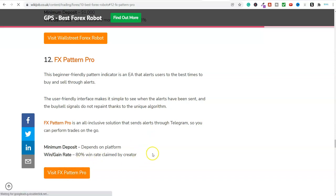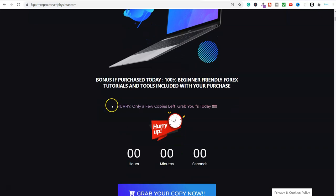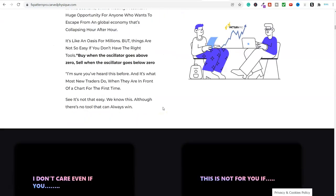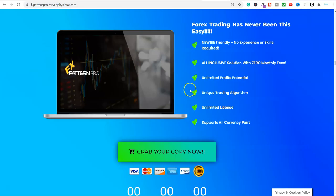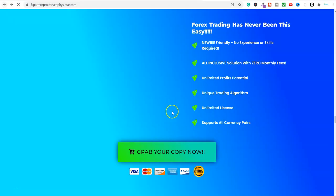So let's just go and have a look at this and see how much this one is. Oh, last few copies. It looks like it's gone, but we all know it won't have gone with it. So let's just scroll down and see what's included with this. There's not a lot. What is this? So Forex trading is now. Let's click on grab your copy. Let's see how much this is going to cost. This is only $69, so this is potentially something we may have a look at later down the road.